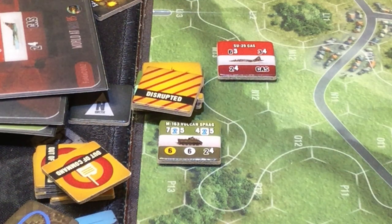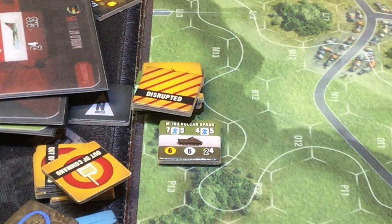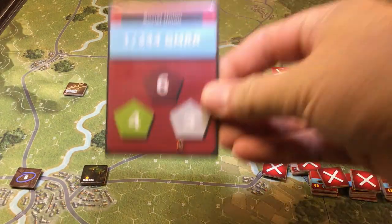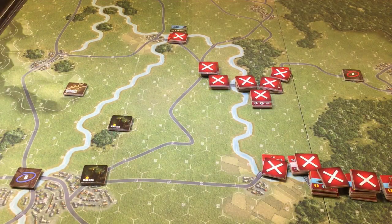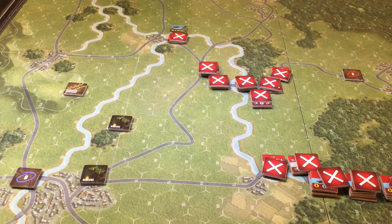Jeez, they've passed that roll 3 times now. All right, they're still on the deck. They're eligible to come in a subsequent turn. All right, our friends in the motor rifle regiment got to move. They moved up and have been marked ops complete. The hind moves. It's moved up, is marked ops complete. And finally, we pull the second ops complete card. That's it for this turn.